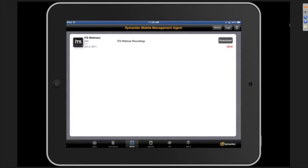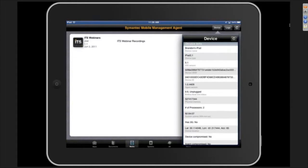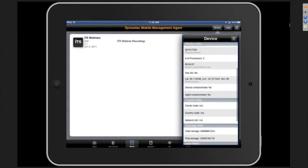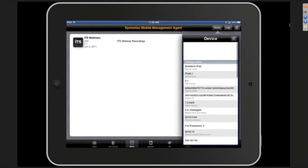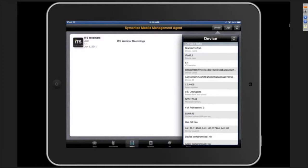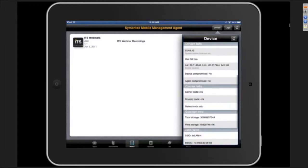In terms of actually inventorying your devices, we can pull an abundance of information from the devices. I mean, this is just part of it. If you'd like to see more, you can always schedule a demo or a proof of concept with ITS, and we'll give you some more information on that later.